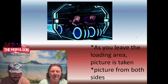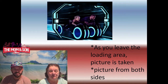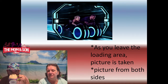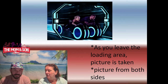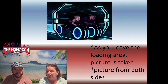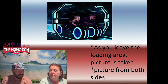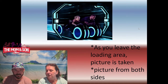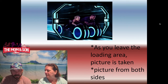Okay. So in Tron, here we are in Tron. This is an interesting one. Awesome picture. As you leave the loading area, the picture is taken almost dead on, but just a little bit at an angle. And it does take two pictures. So if you have someone on the other side, the next picture is going to be taken from that point of view. So you won't be blocking, doesn't matter where your child sits, because you're going to get a good picture. And the other thing, this has an awesome video component to it also.